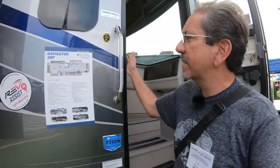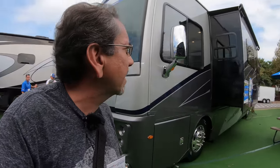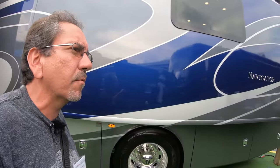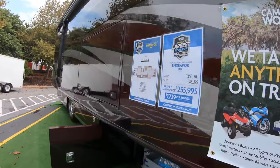It is a very nice, the 38F, it is this model. And let's look at some other ones. The Endeavor, let's check out the Endeavor while we're here. There are very, very large slide outs, and the Endeavor has a full side slide, and most of these have that.